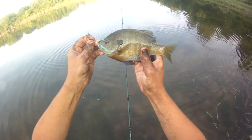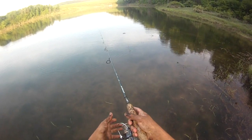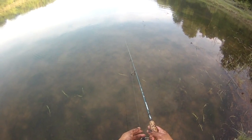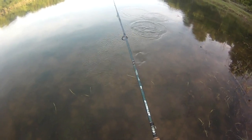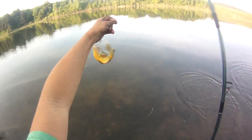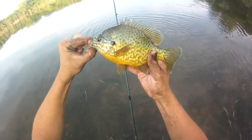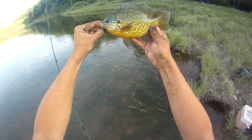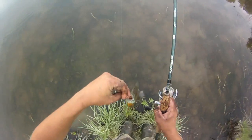And they're still just doing instant hits right when it touches the water. Been trying to conserve battery and memory, but gotta get one of these instant hits. Yep, there he is. See? It's been like that the last 5 fish, you know? Just instantaneous hits. Another pumpkin seed. That's a beauty right there. Nice one. 8 3/4 probably. Real nice pumpkin seed. 6 instant hits in a row. This is just unreal. This is disgusting. Absolutely disgusting.